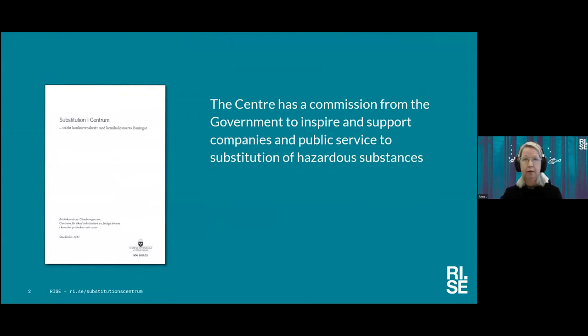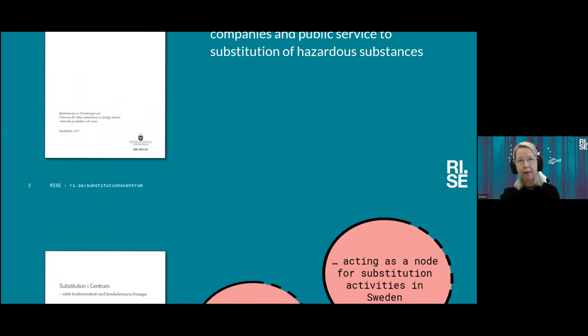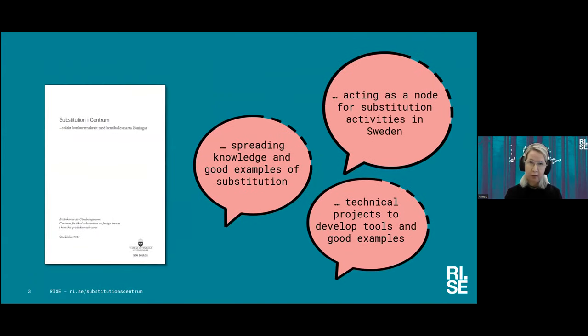So the Swedish Center for Chemical Substitution is an initiative by the government. We were founded in late 2017, and our mission is to inspire and support companies and public service to chemical substitution of hazardous substances. We do that by spreading knowledge and good examples of substitution.